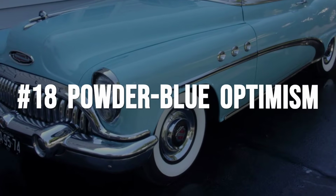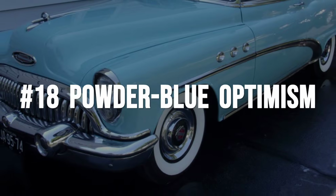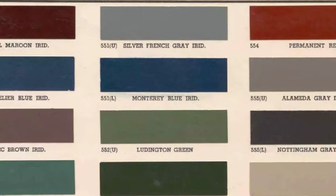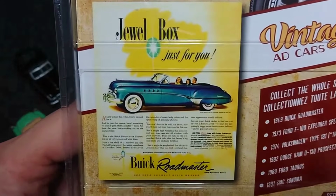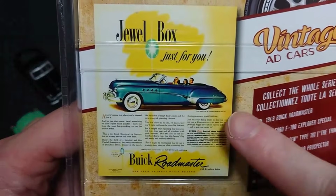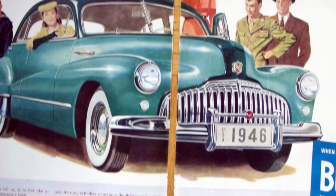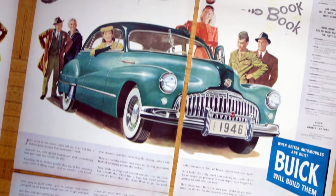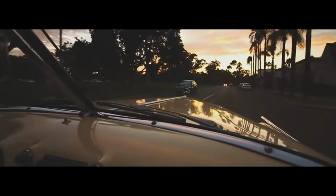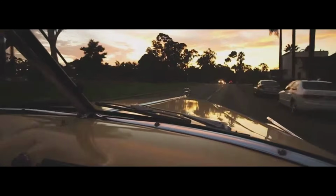Powder blue wasn't just a random paint choice for the Rain Man Buick. Production designers pored over color charts and period photos, finally settling on this specific shade to evoke the optimism and tradition of post-war America. Powder blue, popular in late 1940s car ads, conjured images of family outings and a sense of calm stability, the world Charlie Babbitt's father clung to.